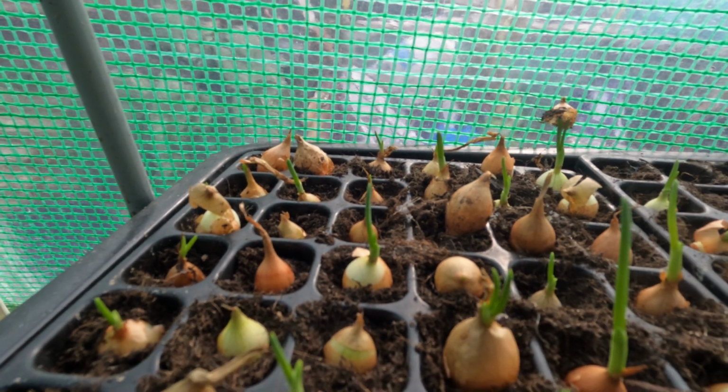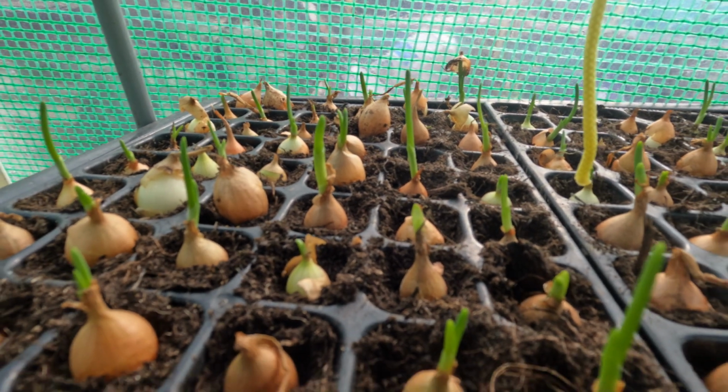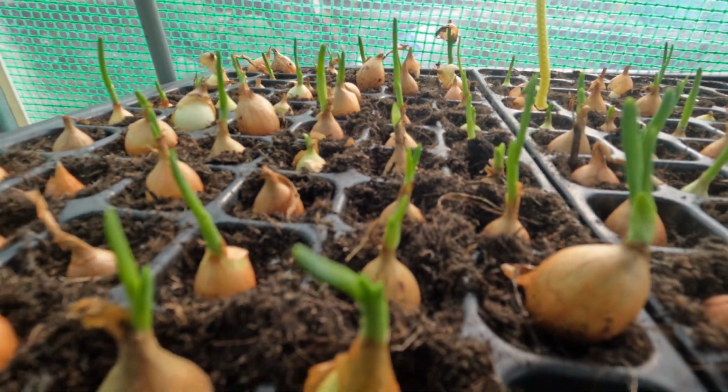Now, if they're outdoors, there might be other factors as well, such as frost, ice forming in the ground could push as well. So it's not always the birds, but it's handy if you can cover them to stop one problem happening.